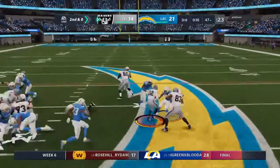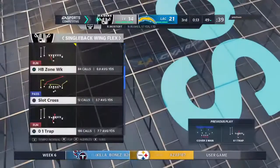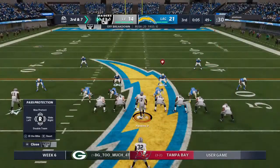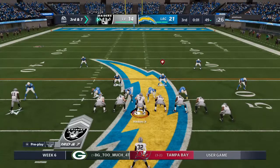They go back to the ground, this time Mostert. And nowhere really to go there. He'll take this up just shy of midfield. They follow up the gain of 2 with a gain of 1 that time. Gain of a yard. And it's 3rd down.